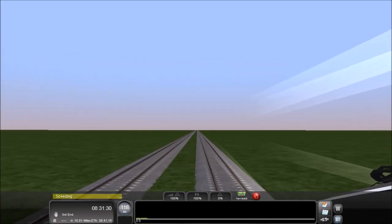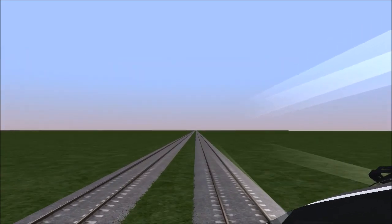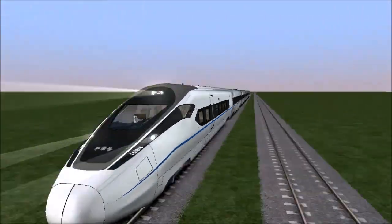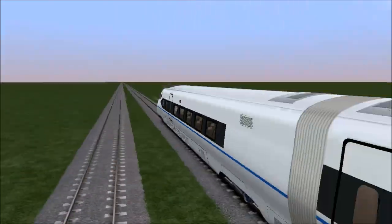But we are going up and up and up, and we've got about 10 miles to go until the end of the line. So, we shall see how fast this thing gets to go in that time. It should be very fast indeed. Also, look at the lovely sky there. This is still dynamic lighting off.